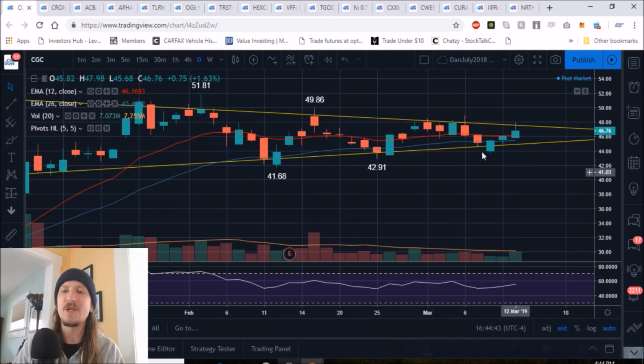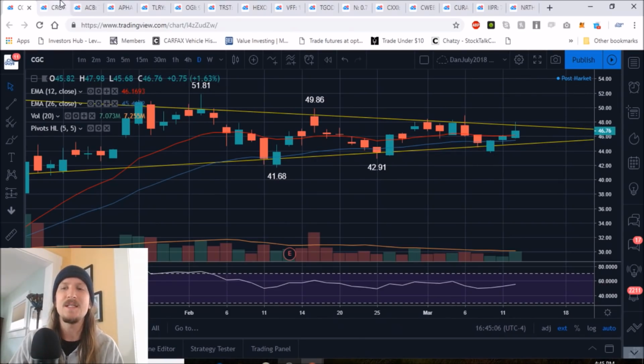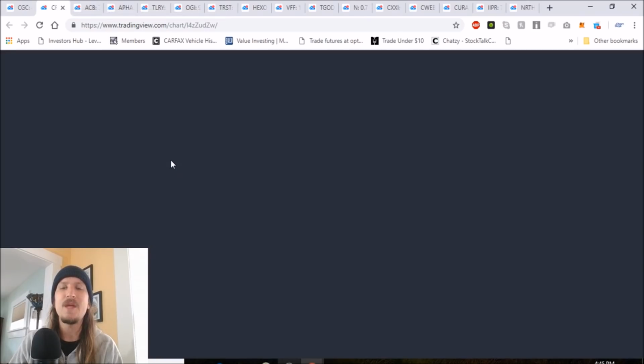So it looks like a rejection right off that resistance line, and we're going to be looking to come down and form a higher low above 43.71 over the next 2 days, and then we're going to be looking for a break either on Friday or on Monday, let's say. And that's just a guess. News could change that, or significant market activity could change that, but that's just the way it's shaping up right now. So nice and tight and waiting patiently.